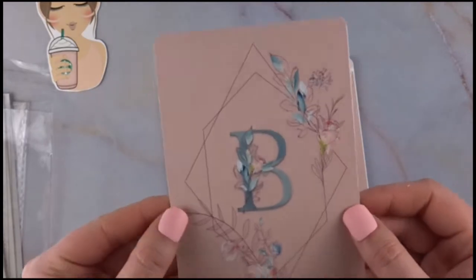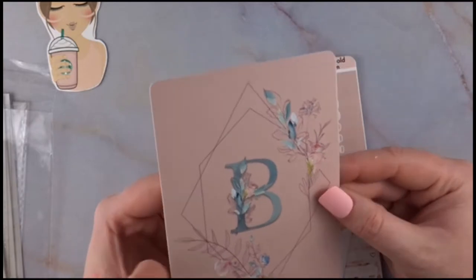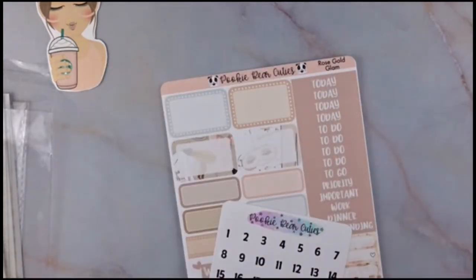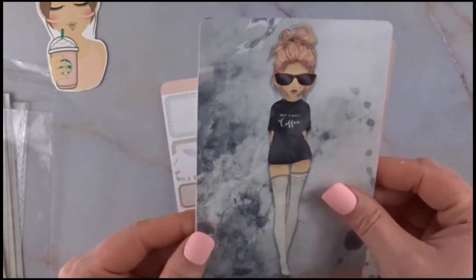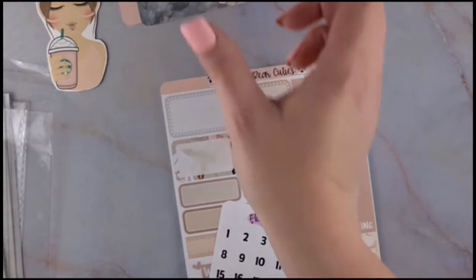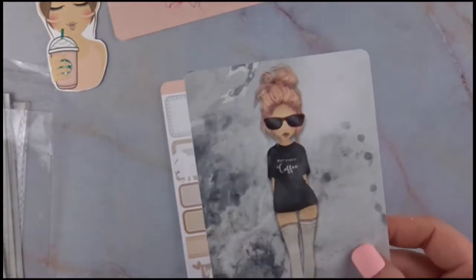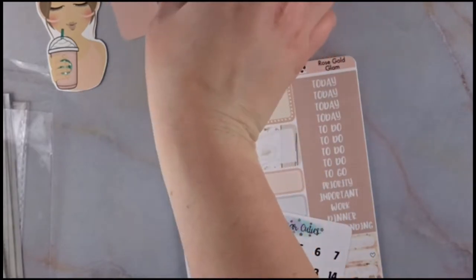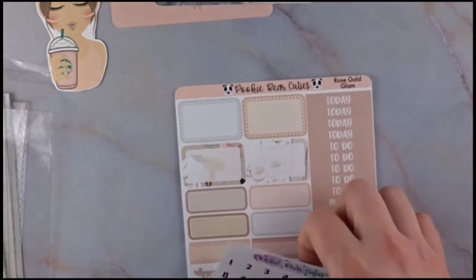There were two different designs in the shop, and this is the one I picked up and I love it. There's another one behind it, the girl. So this one's called But First Coffee Dashboard. And then, of course, the B1 is the floral element initial.